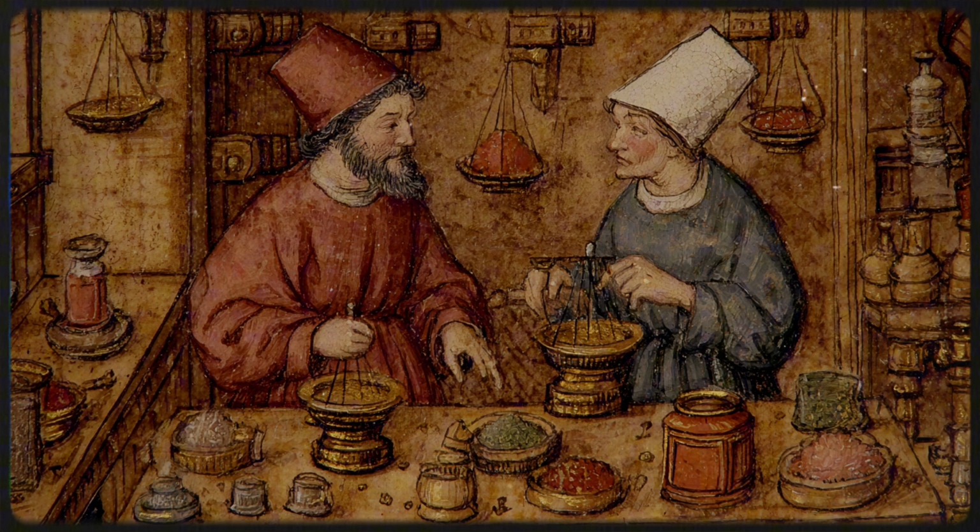Pryaniki were more than just treats. They were tokens of hospitality, often exchanged during the cold months to spread warmth and goodwill.